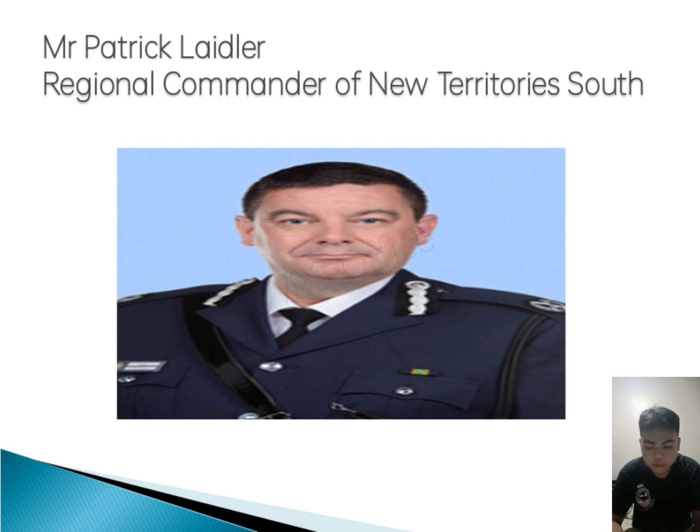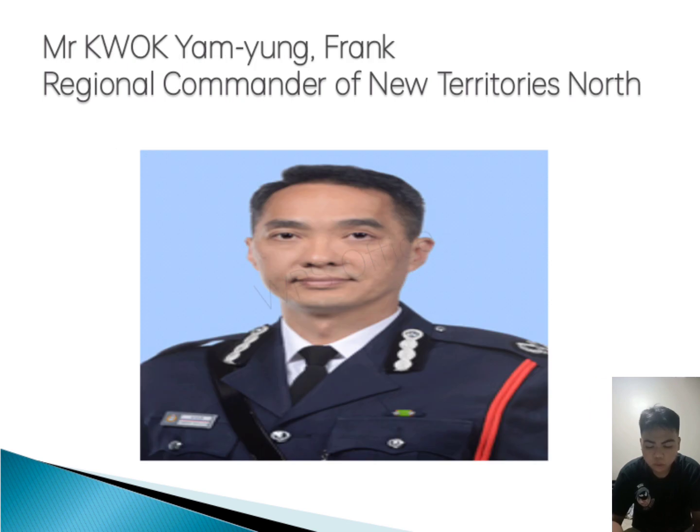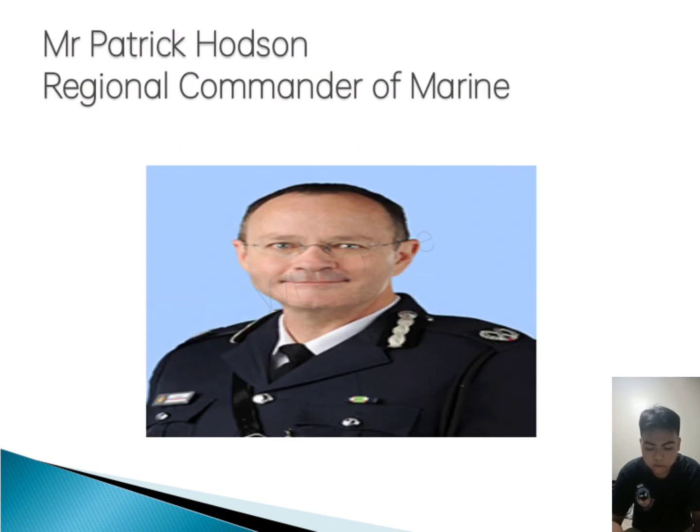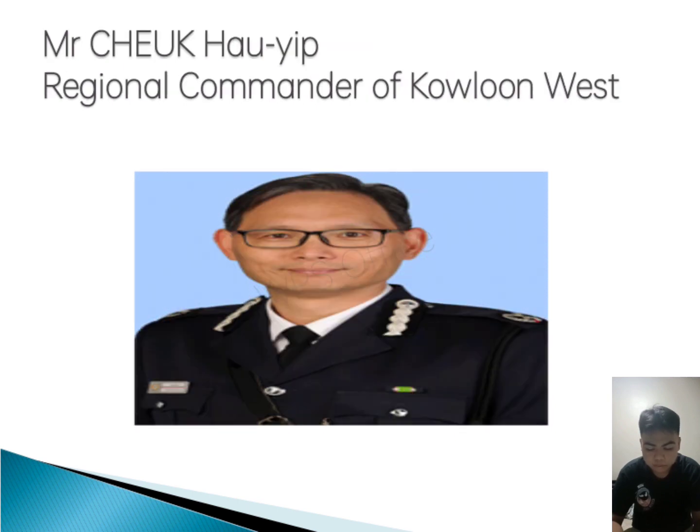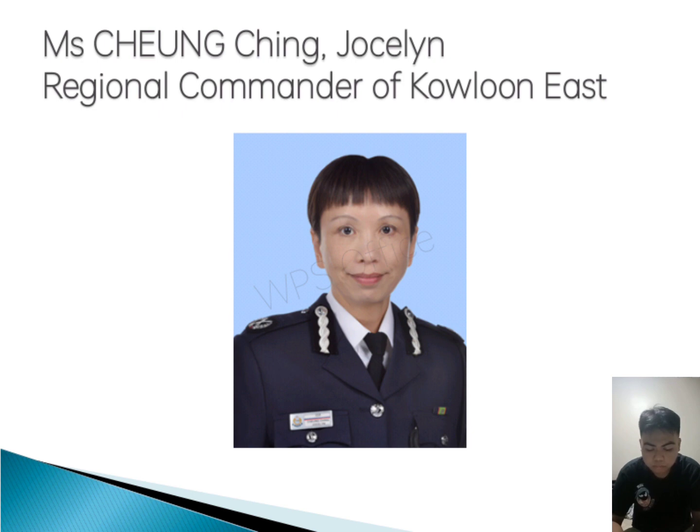Mr. Patrick Leidler, Regional Commander of New Territories South. Mr. Kwok Yam Yung Frank, Regional Commander of New Territories North. Mr. Patrick Hodgson, Regional Commander of Marine. Mr. Yu Tachung Tami, Regional Commander of Hong Kong Island. Mr. Chuk Hayip, Regional Commander of Kowloon West. Ms. Chung Ching Jocelyn, Regional Commander of Kowloon East.